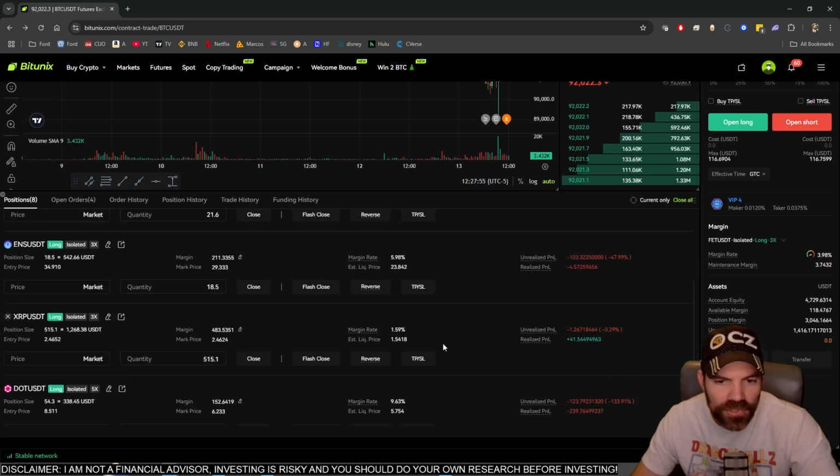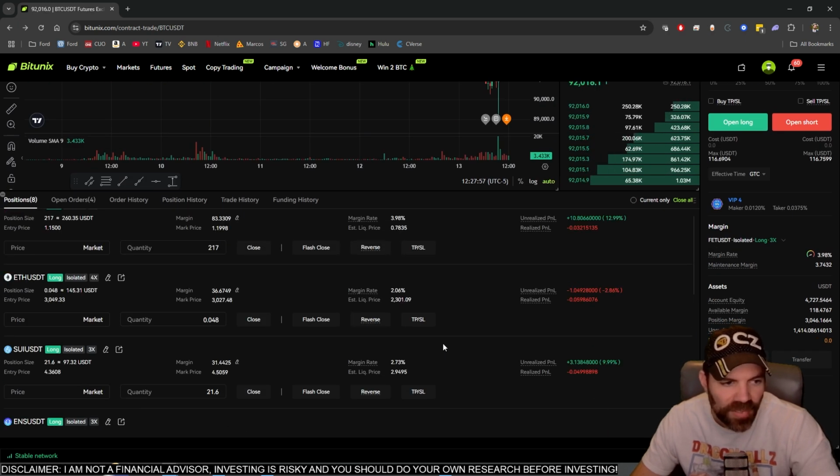So I closed a couple trades last night that were just even because I had a feeling the market was going to come down a little bit. I'm happy I did because now I'm not negative on those trades. So I opened these trades this morning.